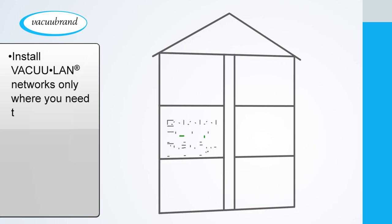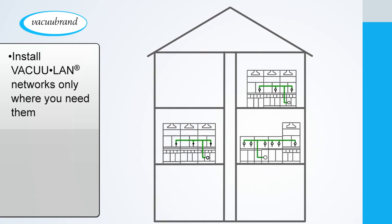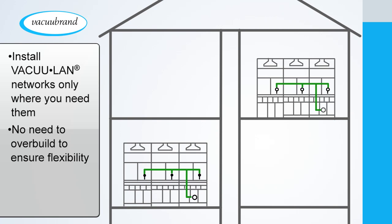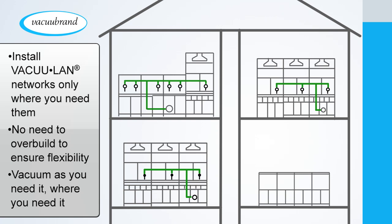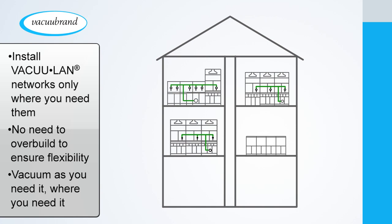You install VacuLan networks quickly with simple tools, only where you need vacuum in your building, and produce the vacuum on demand. You don't have to overbuild to ensure flexibility in the future. You can always add vacuum as you need it, where you need it. It's the ideal solution for lab renovations and flexible new construction.